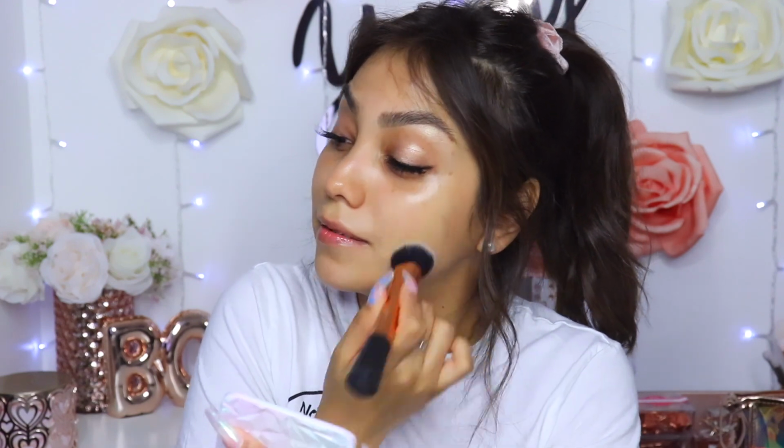And for this, I'm going to be using a Real Techniques Expert Face Brush. So it's just a very rounded brush, and I have some on the back of my hand. It matches my skin very well. It's not that much coverage, it's just to even out the skin color. And it makes it look even dewier, which is what I love.